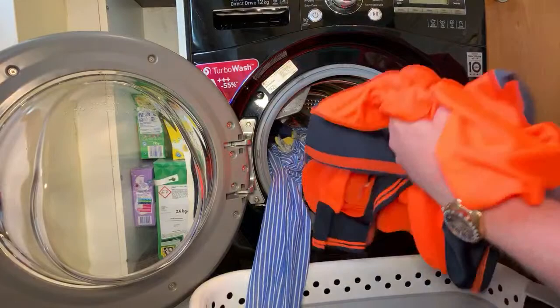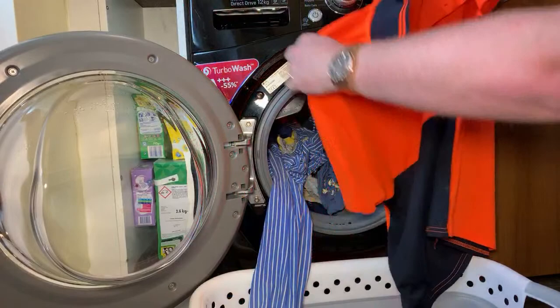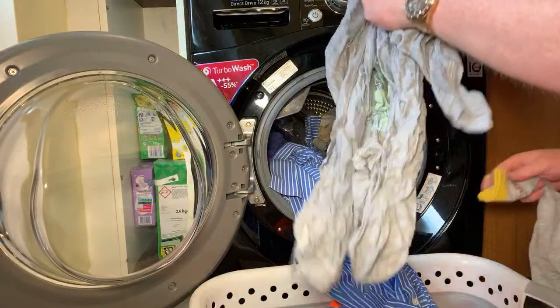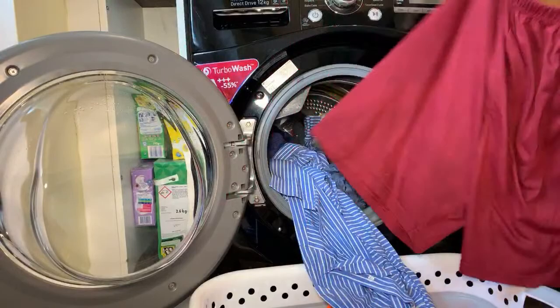Tradie top. Let's have a look at my tradie top, because this is the one that I always use for doing work in the garage. There is a stain there, but that won't come out. I don't know what that is, but that's never come out. So that's fine. Sticky pants, they've all come out fine. Sticky socks, sticky pajamas, no stains on them anymore. They're all clean.